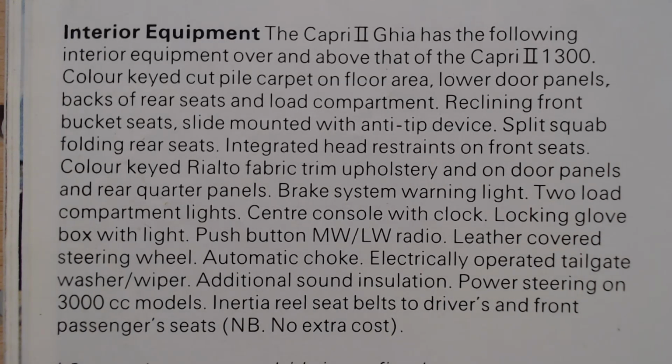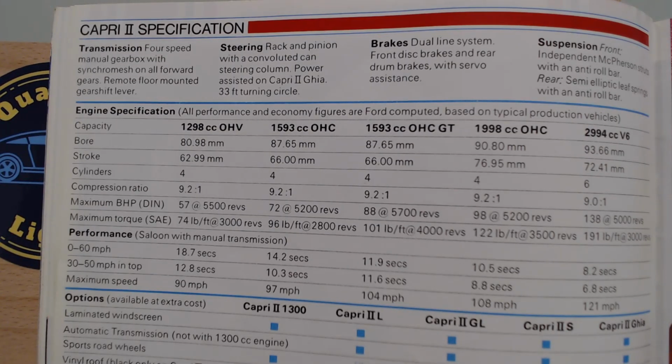And then the interior equipment: cut panel carpet, lower door panels, backs of rear seats and load compartments, reclining front bucket seats, slide mounted with anti-tip device, split squab folding rear seats, integral head restraints, colour keyed Rialto fabric trim, upholstery on all door panels and rear quarter panels, brake system warning light, 2 load compartment lights, centre console with clock, locking glove box with light, push button radio, a leather covered steering wheel, automatic choke, electrically operated tailgate washer wiper, additional sound insulation, power steering on the 3 litre, and then inertia reel seat belts to drivers and front passenger seats. So that is the full range of the Mark II Capris in 75.